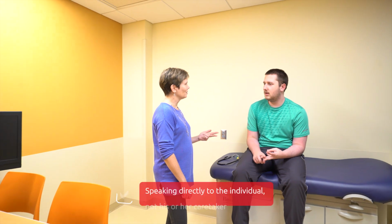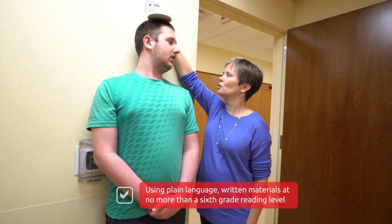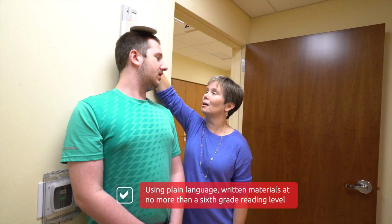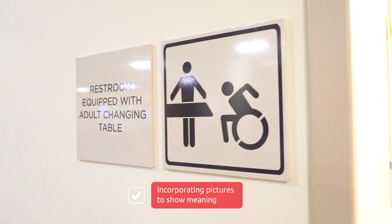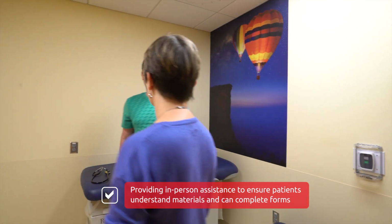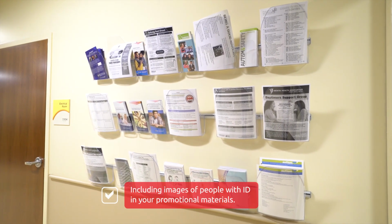including speaking directly to the individual, not his or her caretaker, using plain language, written materials at no more than a 6th grade reading level, avoiding jargon, acronyms, and abstract statements, incorporating pictures to show meaning, providing in-person assistance to ensure patients understand materials and can complete forms, including images of people with ID in your promotional materials.